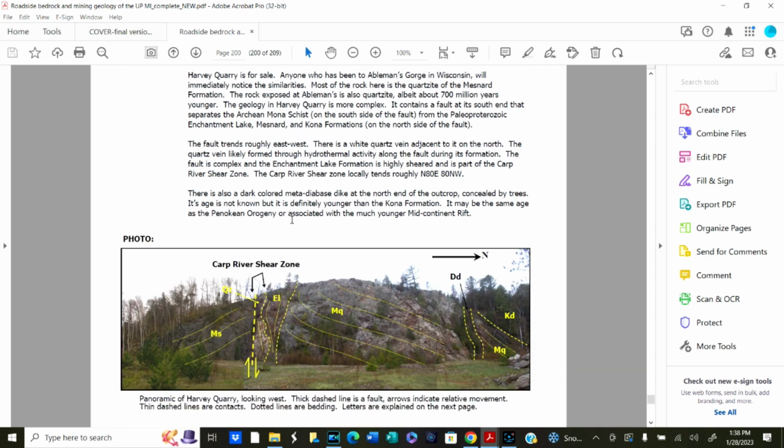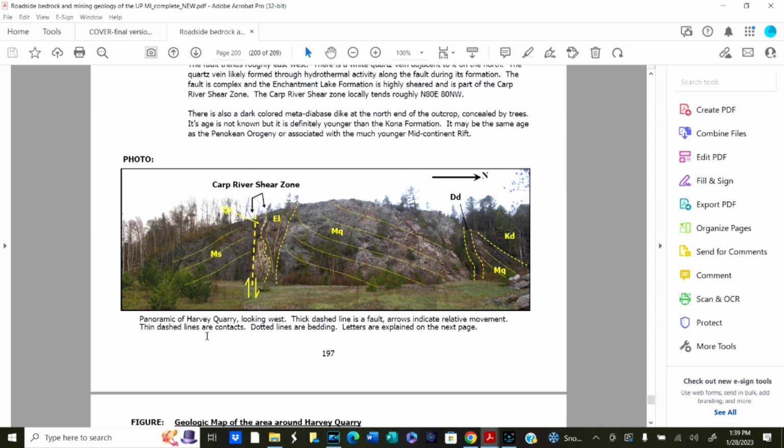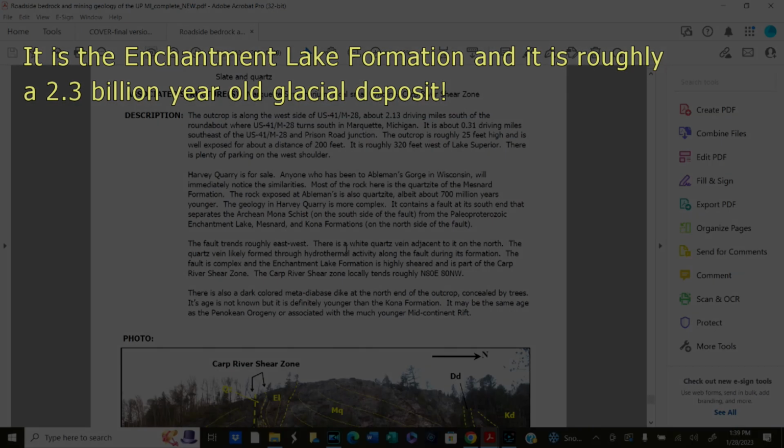But here we have Huronian supergroup with older rocks and a shear zone in the area. This is a panoramic of Harvey Quarry looking west. So there's north, and these are your Huronian rocks. This right here is a diamictite. So it's glacial. It's oldest. It's equivalent to the Fern Creek and part of the Gowganda in Ontario. It's glacial deposits.